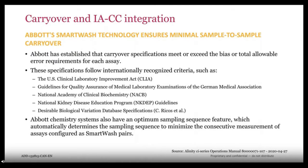Abbott offers a SmartWash technology that ensures minimal sample-to-sample carryover. Abbott has established that the carryover specifications meet or exceed the bias or total allowable error requirements for each assay. These specs are derived from recognized international criteria from CLIA, NACB, RiliBAK. Abbott ClinChem systems also have an optimum sampling sequence feature, which automatically determines the sampling sequence to minimize SmartWash, so that you can do a good flow of sampling without having to do a SmartWash every time.